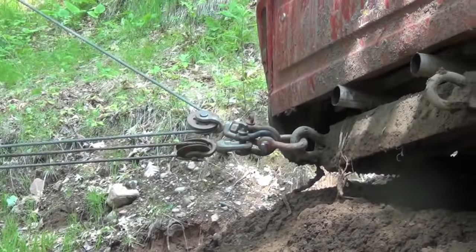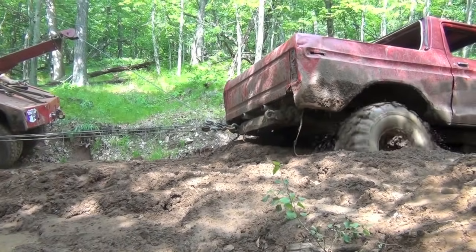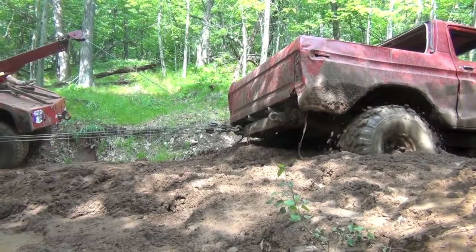As you can see, there's a lot of stress on that tow point right now. You'll have to tune in next week to see if we get the Bronco out.